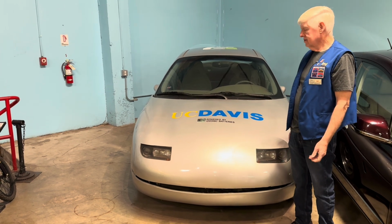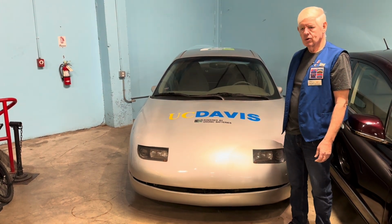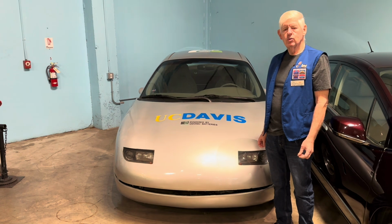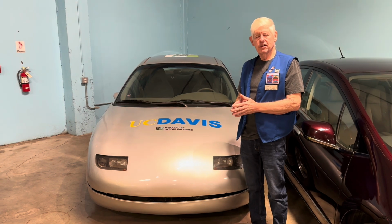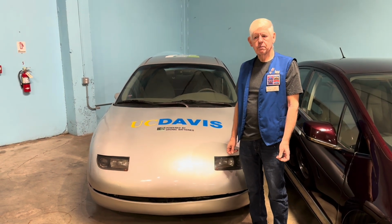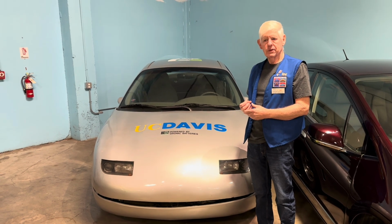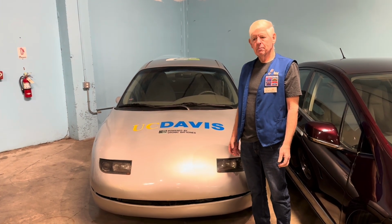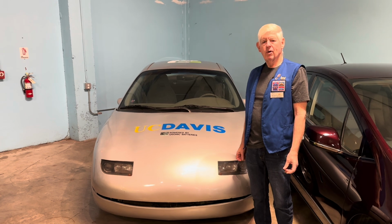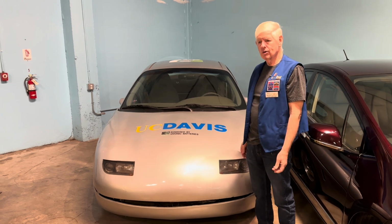In 1996, at the first half of the competition, Davis was a little bit behind, and so they garnered few awards at the first half of the competition. In 1997, however, at the completion of the competition, this car won most of the individual competitions and was resoundingly best car overall. It didn't make the 80 mile per gallon goal, but the highway mileage on it was 62.2 miles per gallon, which is pretty good for a full-size car. Remember, this is based on a Ford Taurus.